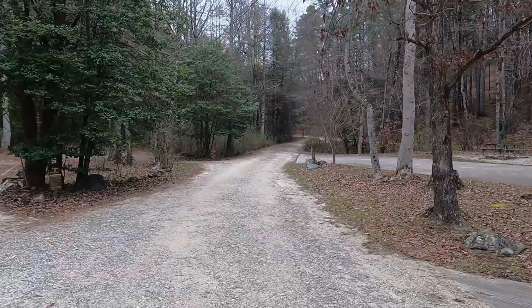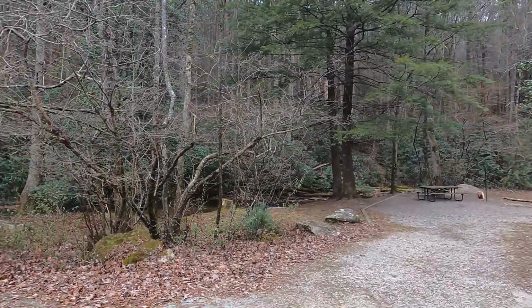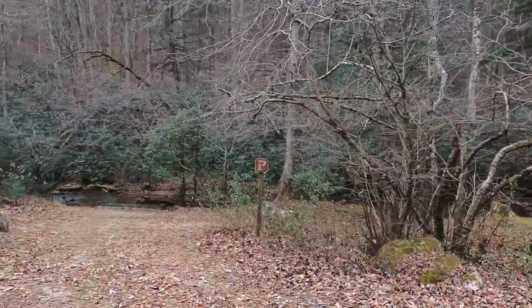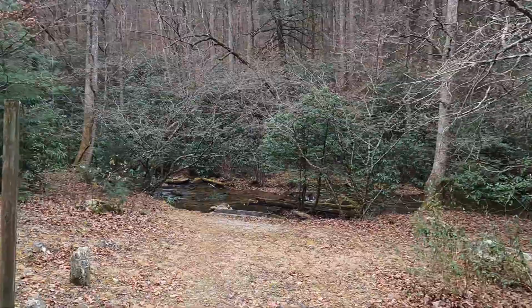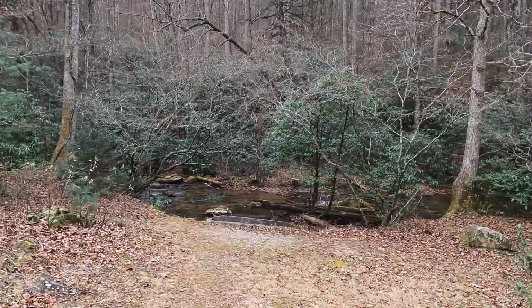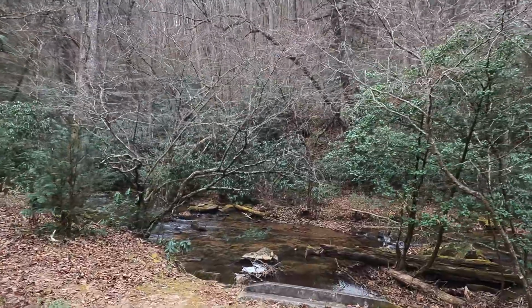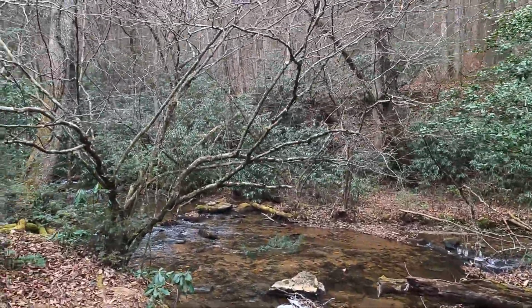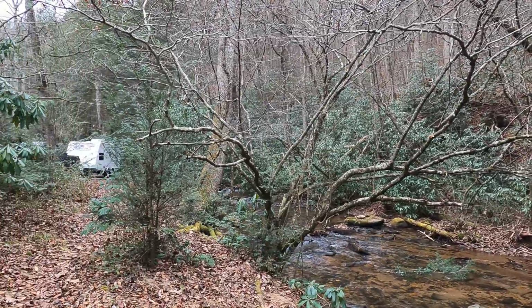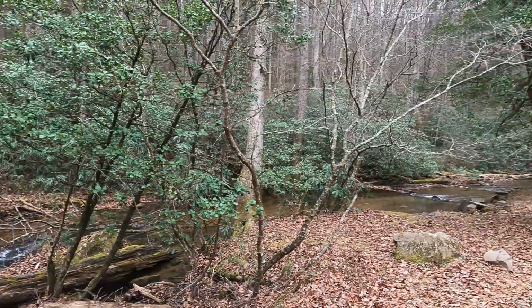Now, the temperatures did drop to about 29 degrees last night, but we were perfectly warm, and so no issues there. Typically, we would go on a hike. We love to hike, of course, but I think for today, we're just going to do some off-roading. We haven't done that in a while.